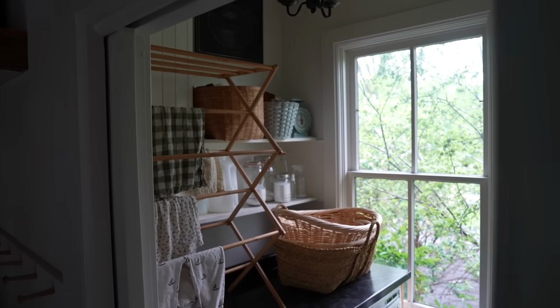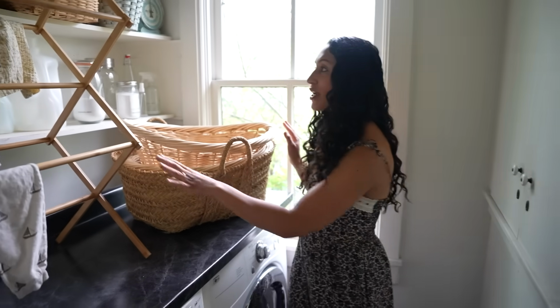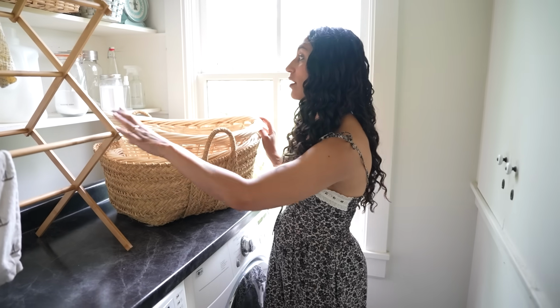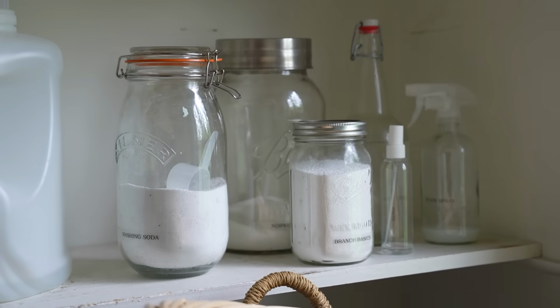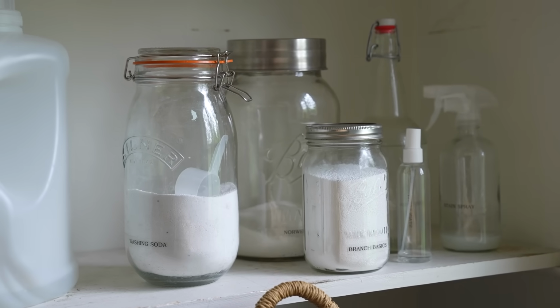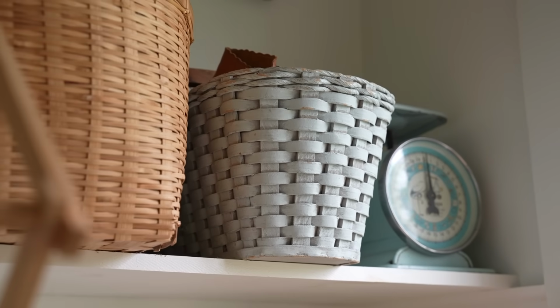Okay, welcome to our laundry room. It is very small but mighty. I had to show my space. I'm very proud of it. So I just put a drying rack here up on my counter, and I've got all my laundry stuff. I've become, as a mom, an expert stain remover, which is not a skill that I thought I would be bragging about, but here we are.